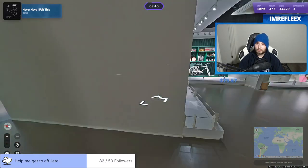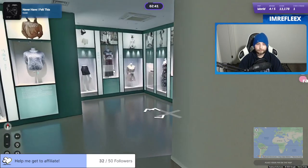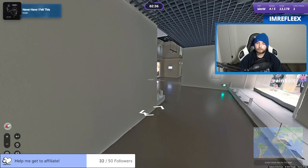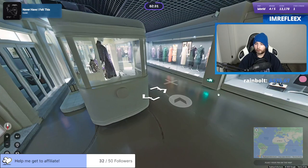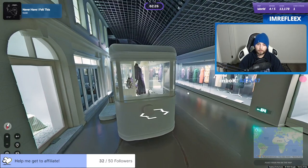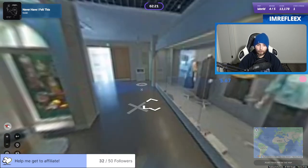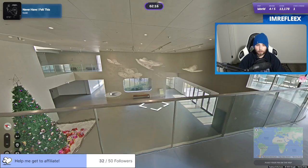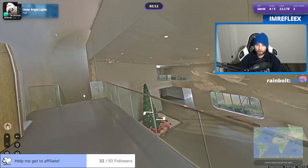Unless this is China or Taiwan. Although it could be like a museum in Europe or somewhere. Chinese and Western elements. How do I find my way out of here? Through here? Okay, it looks like I can't go down the stairs there.